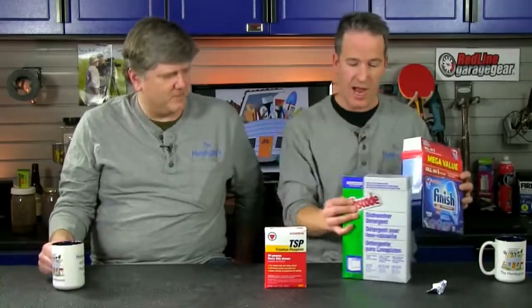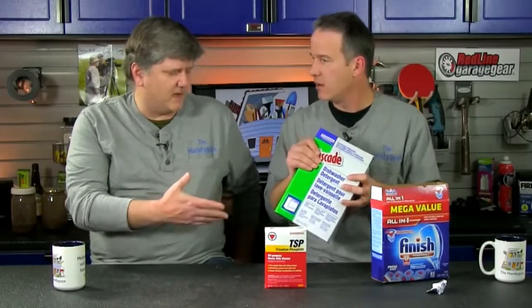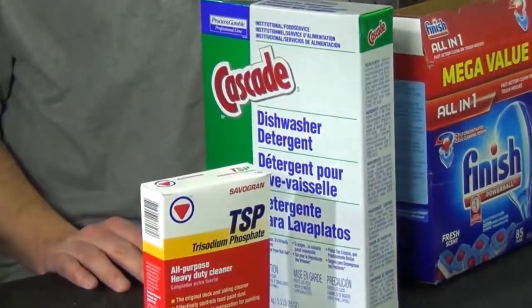It works. That's cheaper. I will try this and see if this works. But you're going to get that either online or at your restaurant supply if you have one near your house, something like that. So there you go. Phosphates, detergent, something they may not have told you and maybe you didn't know. I know they didn't tell you, but that's one reason why your dishwashers don't work as well as they used to.